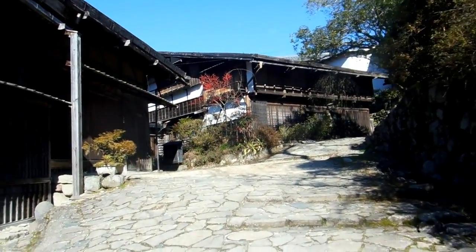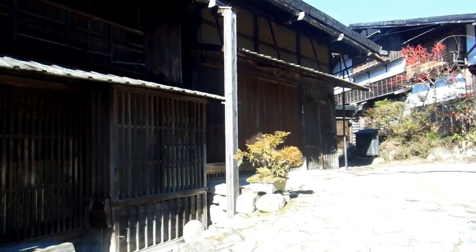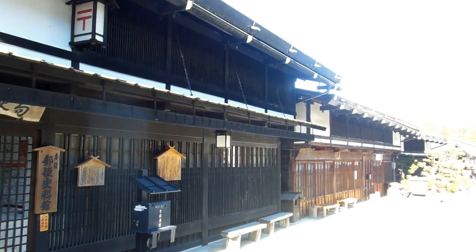So this particular part of the path was actually quite narrow, and they did it on purpose for defence, apparently. Quite beautiful, isn't it?